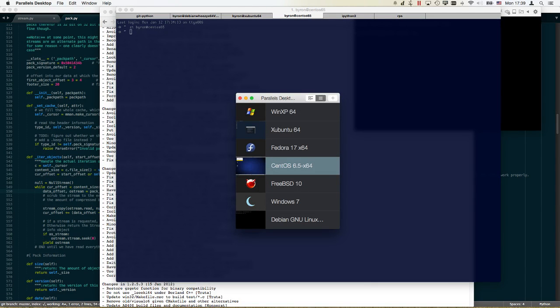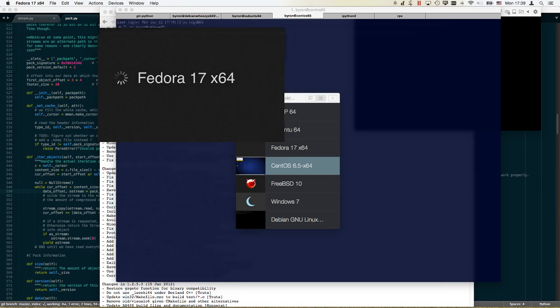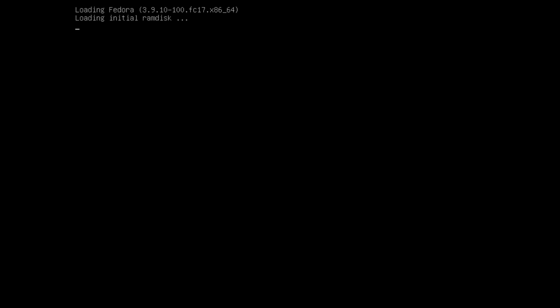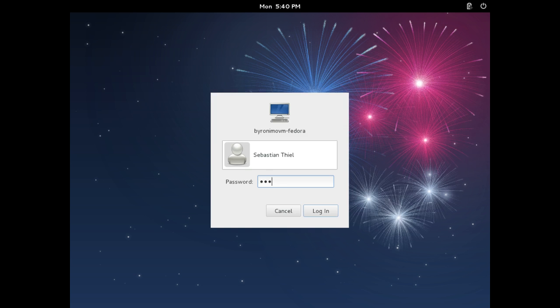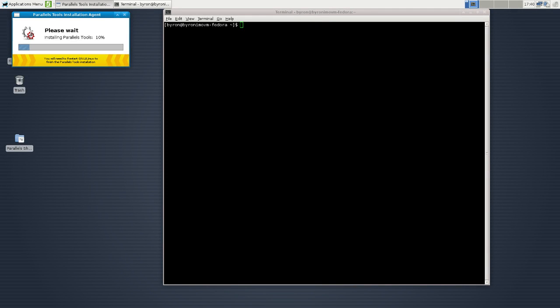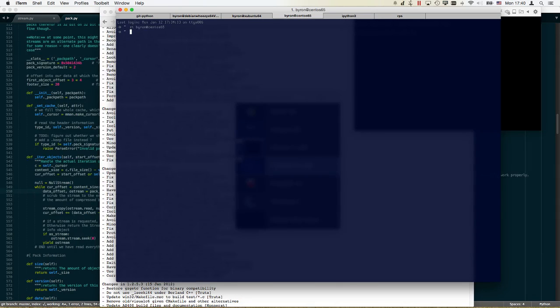Fedora 17. Let's try that. Yeah, probably it wants to update the Parallels tools too, but that has to happen for me to be able to... There we go. Able to access my hard disk, my Mac hard disk. So let's just reboot these guys and have a look.